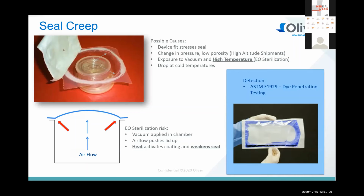Another cause is change in pressure, especially in high altitude shipments. If you have a low porous material, then there is enough air built up inside the package, which can push up the lid. And if you have a lid stock which has an improper or weak adhesive, then it can lead to seal creep. So basically, seal creep is a kind of seal failure where the adhesive fractures and the seal can pop open. And this failure can be detected using a dye penetration test.